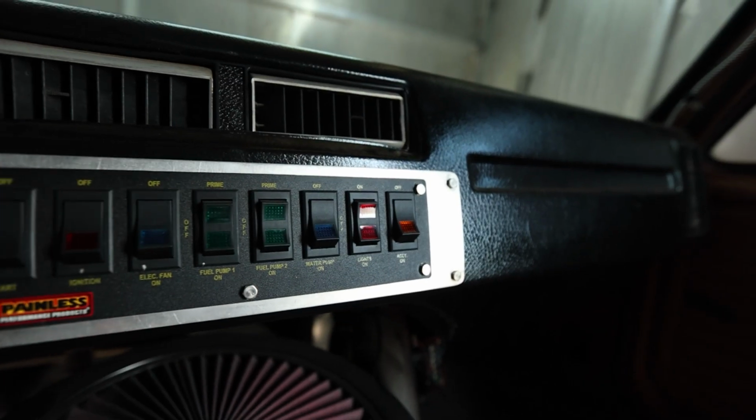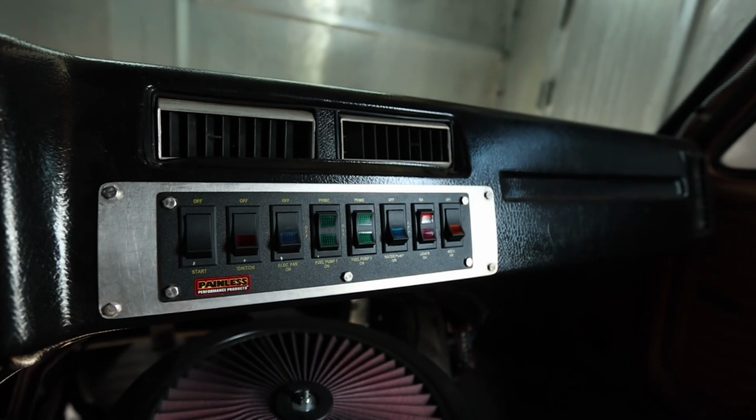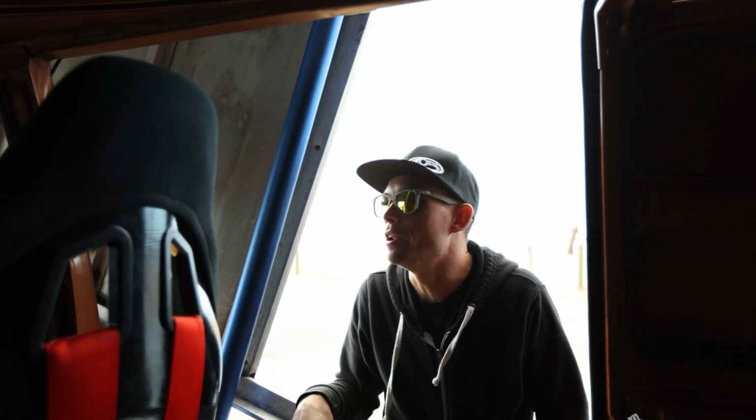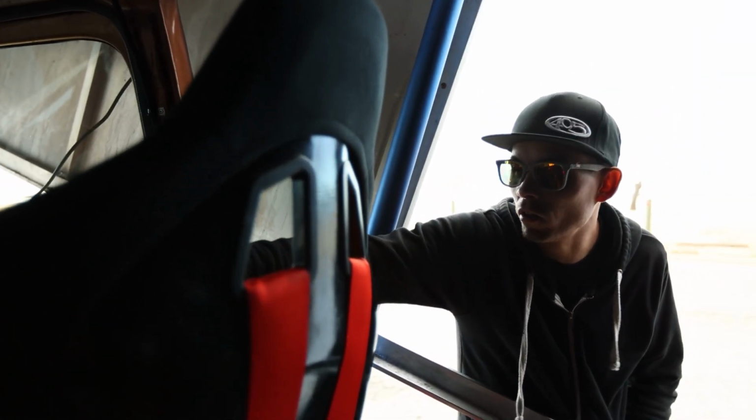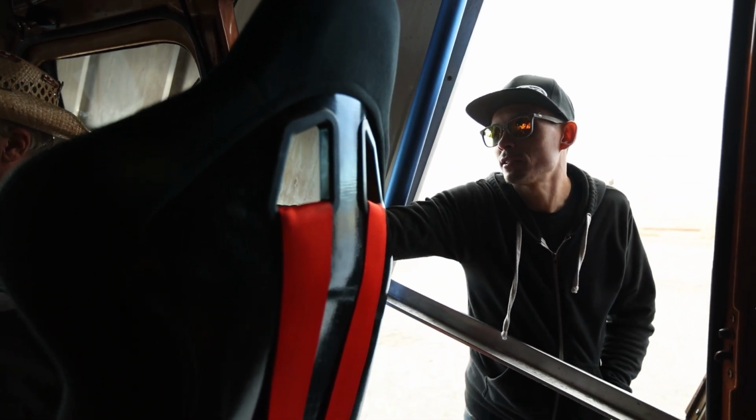Ed completely rewired the whole van. So everything has been rewired with a Painless kit, right? That's right. So everything's nice and tidy and new and ready to rock. You can see the switch panel there, all the gauges work, and that wood grain steering wheel.